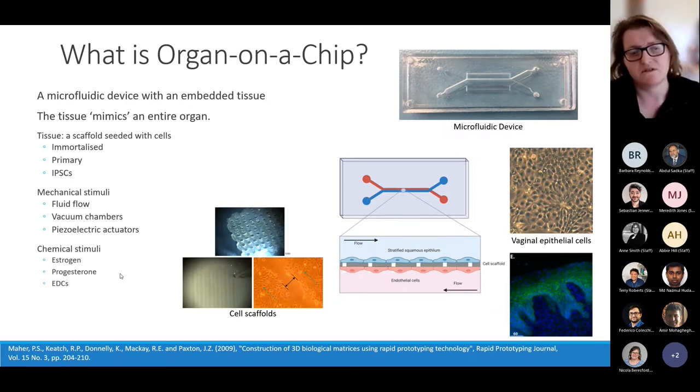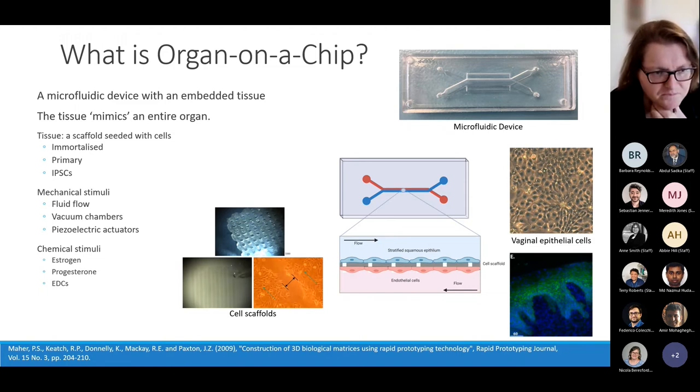And then we might want to think about what chemical stimuli we're going to use. So for example, when we're doing things like the vagina on a chip, which we work on, we might want to think about the monthly cycle that a woman goes through: when estrogen will be high, when progesterone will be high and low, and we want to replicate that within our chip. We may also want to look at things, for example, if we're looking at breast cancer, specific chemicals which can disrupt the cell or the tissue and cause cancer to begin. So we look at endocrine disrupting chemicals, things like bisphenol A. Those are the types of chemical stimulants that we can put through the chips.